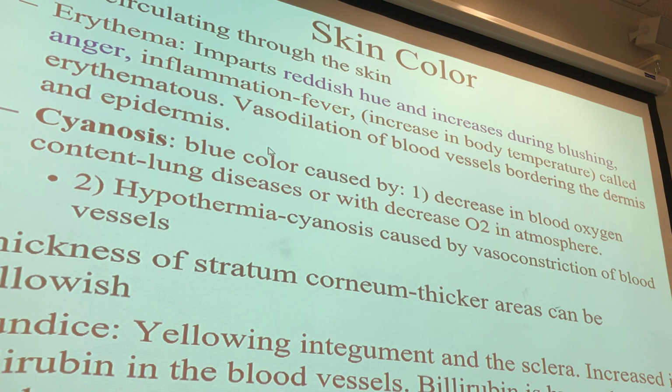Cyanosis is a blue coloration that we see when there's a decrease in blood oxygen, whether it's due to lung disease or decreased oxygen in the atmosphere. So if you have lung disease, you're not affecting the oxygen content in the environment, but you can't get that oxygen into your system. So even though there's a lot of oxygen in our environment, people with lung disease, right, they have a harder time getting it into the lungs. They have a harder time getting that oxygen when it's in the lungs into the bloodstream. So that can cause that cyanosis.